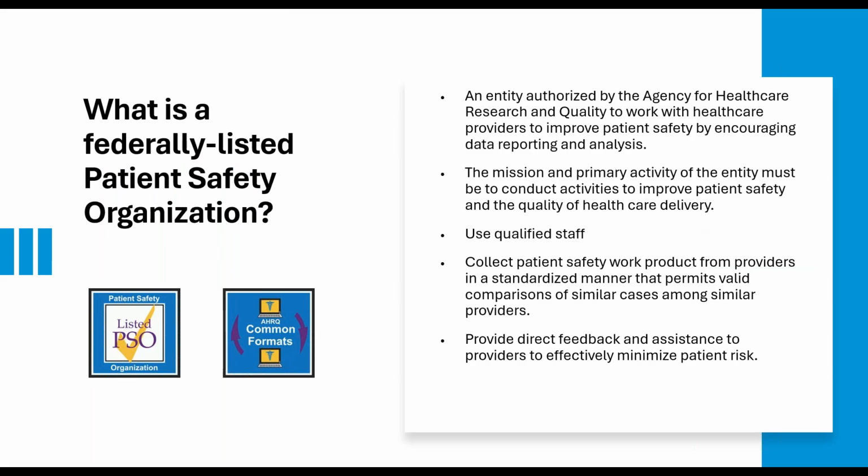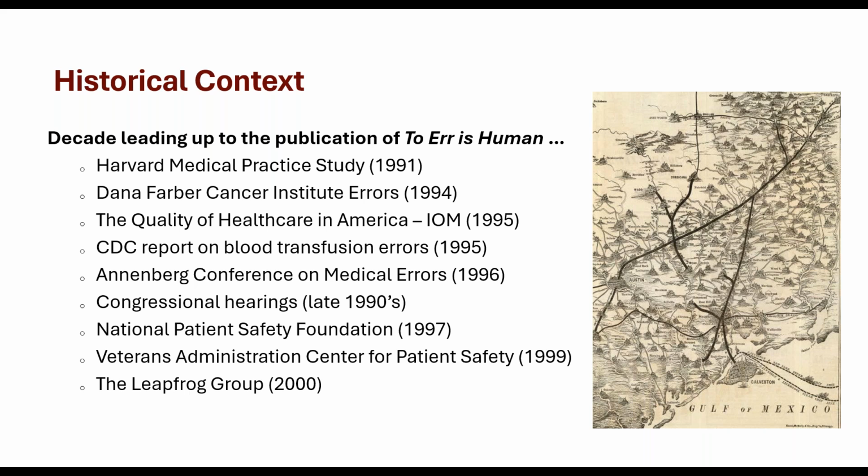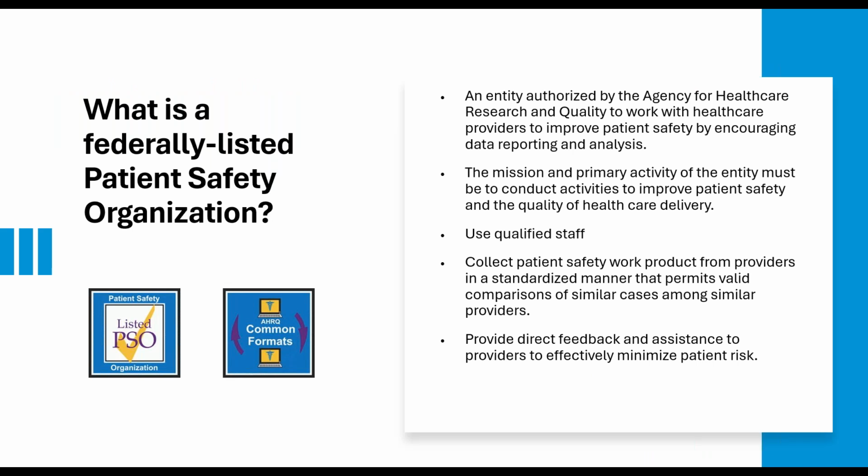So a federally listed patient safety organization is an entity that's authorized by the Agency for Healthcare Research and Quality to work with healthcare providers to improve patient safety by encouraging data reporting and data analysis. The mission and primary activity of an entity that wants to be listed as a patient safety organization must be to conduct activities that improve patient safety and the quality of healthcare delivery. There are some organizations that are prohibited from being a patient safety organization, specifically in the law. For example, an insurance company cannot be a patient safety organization. And the reason for that is that their primary activity is not improving patient safety and quality of care.